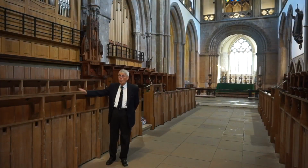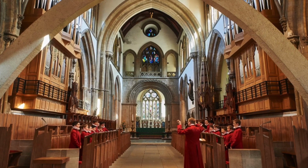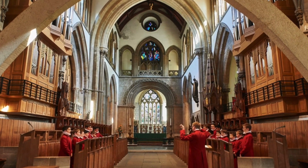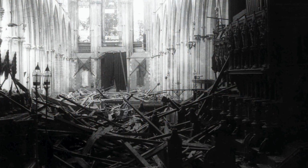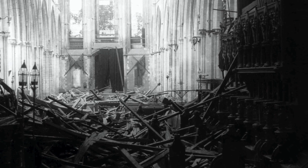We are now in the choir of the cathedral. The choir, of course, is where the choir sings, but it's also where the chapter seats are. Now, the Victorians had provided the cathedral with very elaborate chapter choir stalls, but unfortunately, when the bomb went off just outside the windows, much of that was so badly damaged that it could not be restored.